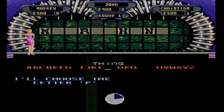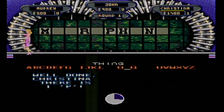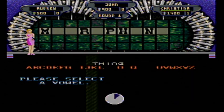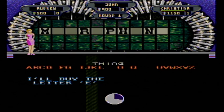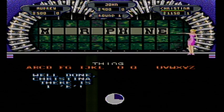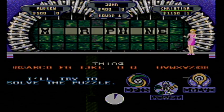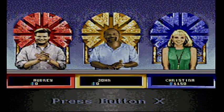Is there a P? There is, yes. 14. And there is one E. Right at the very end. Oh, you're going to try to solve it? All right. What do we have? Microphone, which is correct. So, Christina won $1,150 that round.